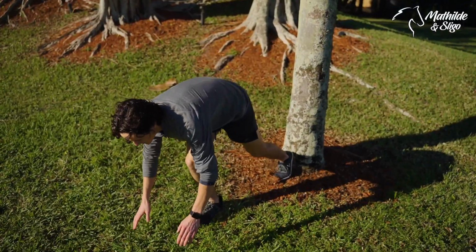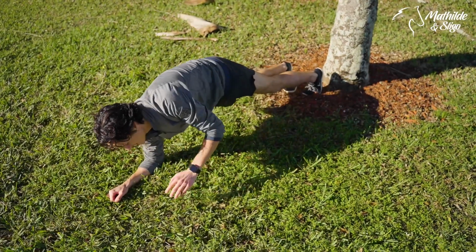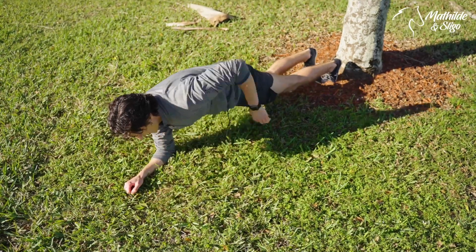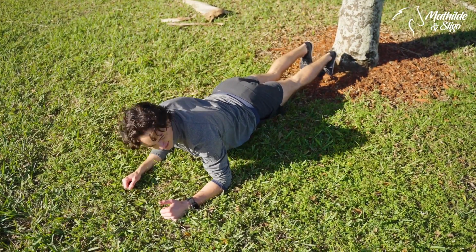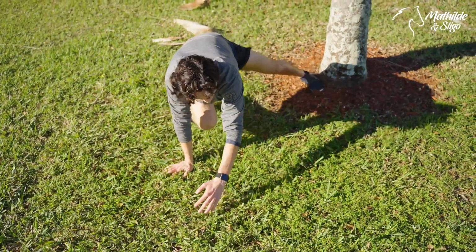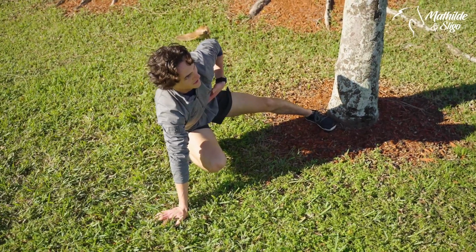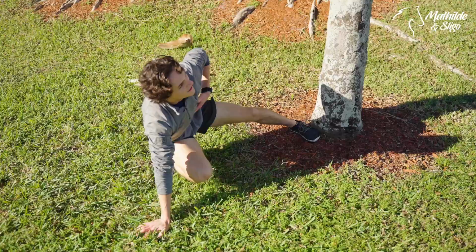So when most people get into a plank, the first thing that they do is they kind of get down like this, and they just kind of let their low back be flat. So when my back's flat like this, I'm kind of letting my abs hang out, right? And so what we're gonna do, we're gonna use the tree as feedback to engage the core. So by having our feet against the tree, it's gonna engage the core differently. So you can use a wall, anything to do that.